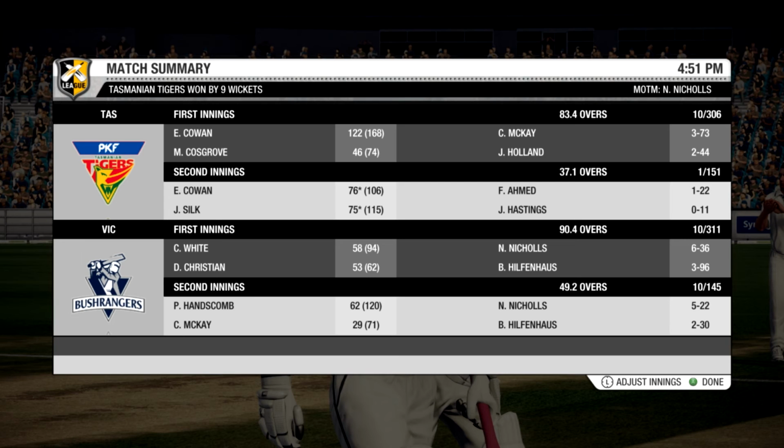And then it was a chase of 150 to win. Ed Cowan was 76 and Silk was 75. Ahmed got 1 for 22. It took them 37 overs. They got the result, a win on the board, and you can see at the top right there, man of the match, Nathan Nichols, for his 11 wickets and a good solid knock in the 1st innings of 25, which he was wrongfully dismissed for. Horrible stuff, absolutely horrible stuff.